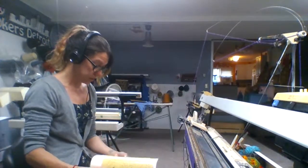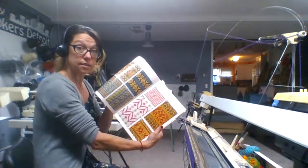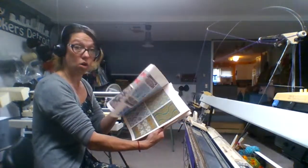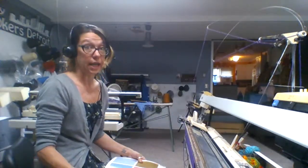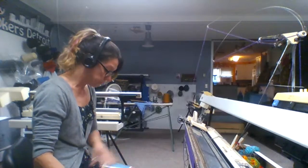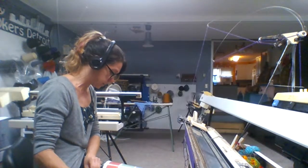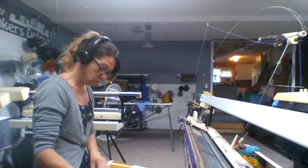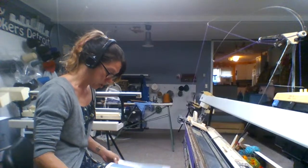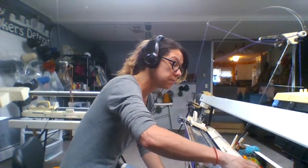So I'm going to go to my tuck stitches here. And this is the lovely pattern book. It's got all of the patterns that are located in the 270. That does a lot of really cool stuff. So I want the top to let the light in just a little bit here, and I wanted to show you an open tuck stitch. So I'm going to go with pattern 131, so I'm going to go ahead and program that in.